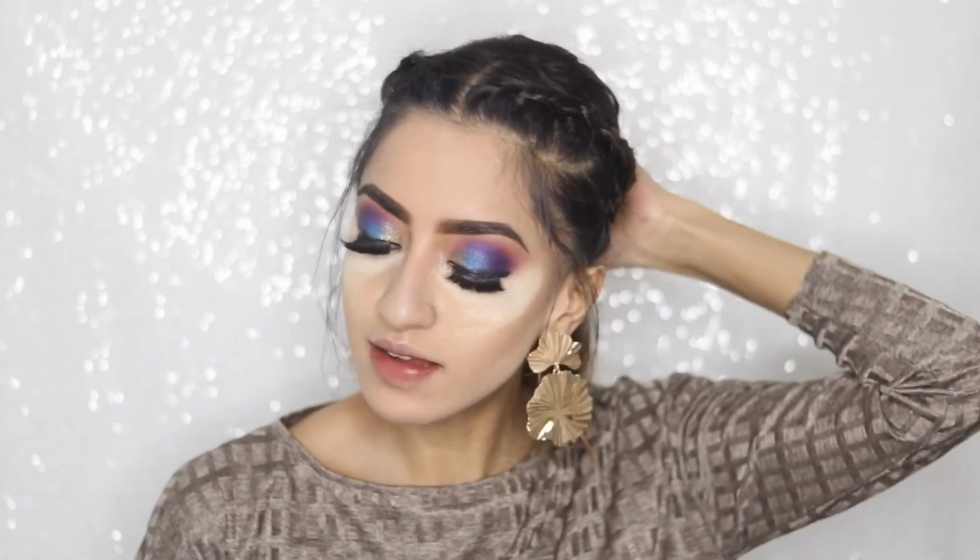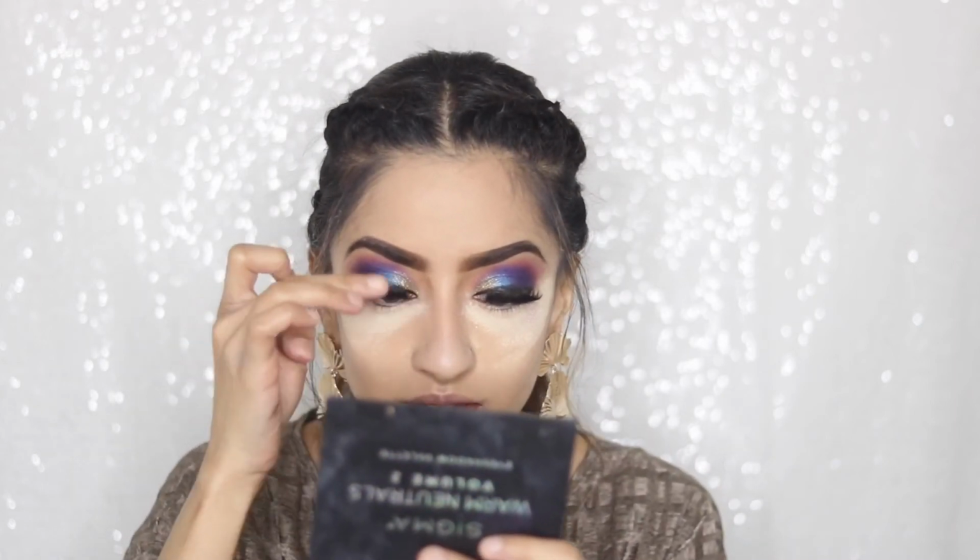Okay guys, so I've just applied lashes and I've also done my eyeliner off camera. So I used the Inglot gel liner in the shade 77 and I just ran that along my top lash line, and then I used a black shadow and just smudged out ever so slightly, and I just popped on some lashes. And these lashes are actually from eBay.